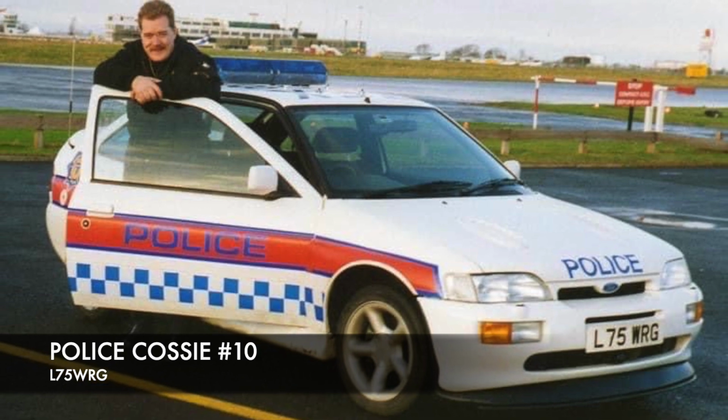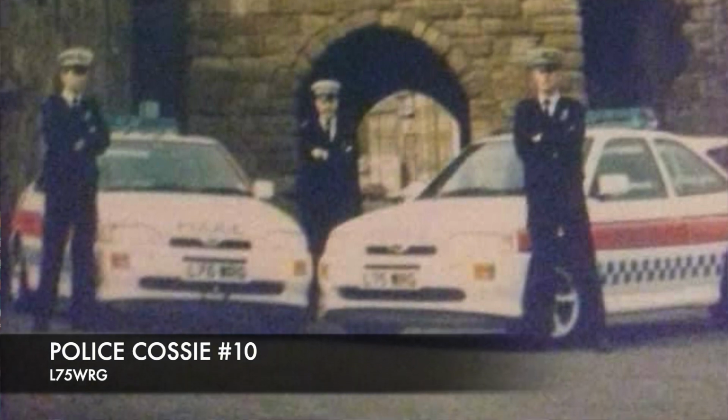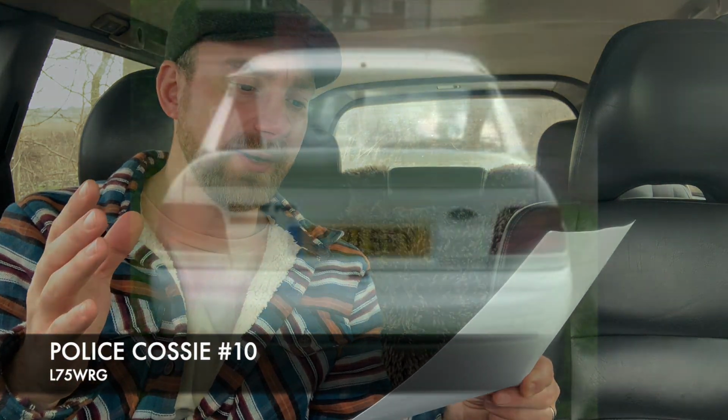Police Cosworth number 10, L75WRG. This is the car that we talked about earlier on. Another car with a really interesting story. It was Northumbria Police Force. It was first MOT'd in 2009 with mileage unknown. However, in 2005, it was owned by a chap called Rob, who bought it from a dealer. So it's 10 years old at that point.